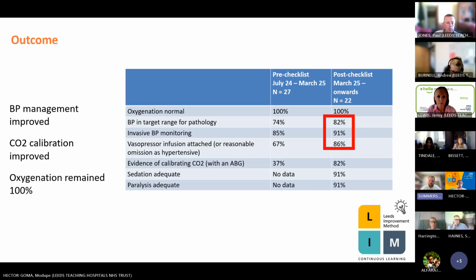In terms of the outcome, on this slide is the data from the retrospective audit pre-checklist implementation on the left-hand side, and then post-checklist on the right. It was pleasing to see that the oxygenation remained at 100% compliance, so it was within range. The areas highlighted in the red box are the three parts that I feel determine how well blood pressure is managed en route.